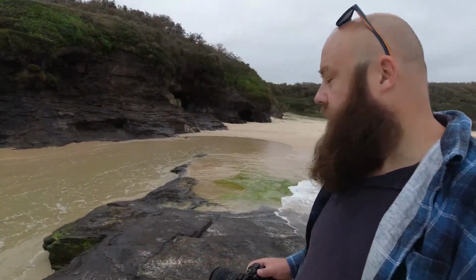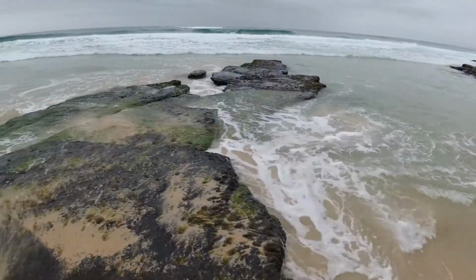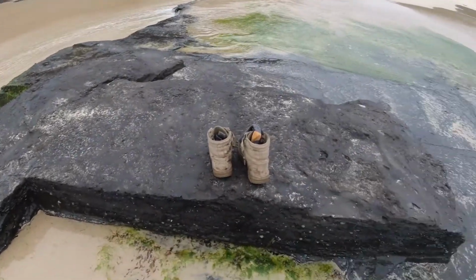I just got a very lucky break there where this was all just sand and the waves were coming over these rocks here. Sorry, you can't see what I'm looking at. Got a lucky break then where that was all sand and the waves were crashing over there and creating a nice little waterfall. So I'm gonna take my wet boots and I'm gonna head on home.